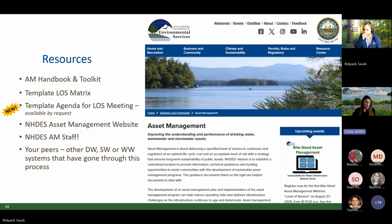And then conversations can be incredibly helpful with asset management. Sarah and I are available to you as resources. We can assist you with your programs and provide you with examples of level of service from other communities. And also your neighboring communities may have advice to share with you. So you're not alone in this process. And we really wanted to emphasize that point by including 2 guest speakers today who will also be sharing their perspectives on level of service.